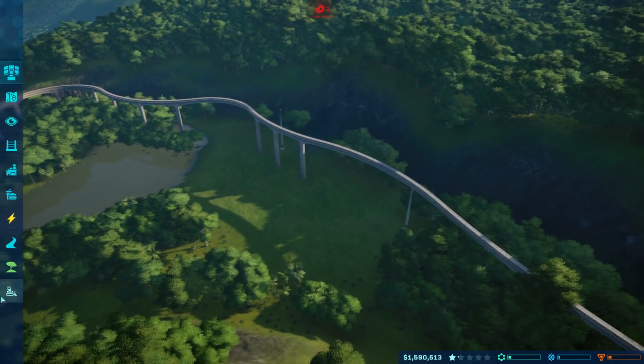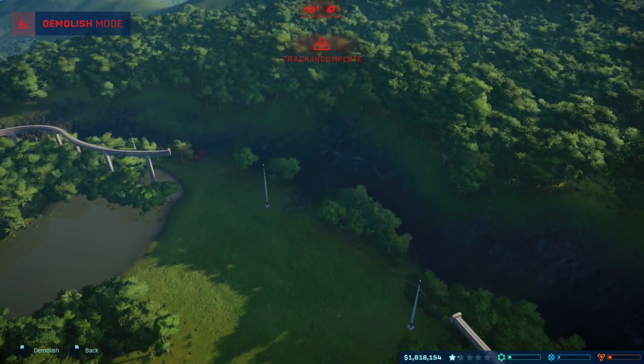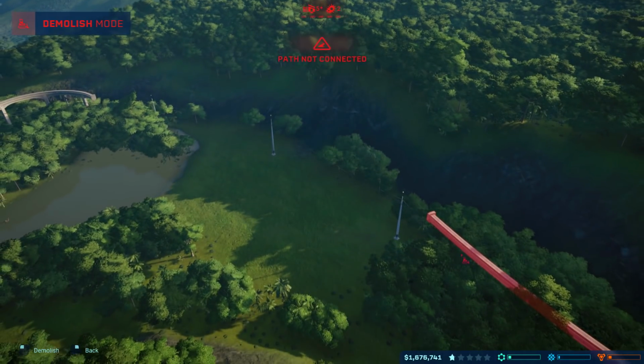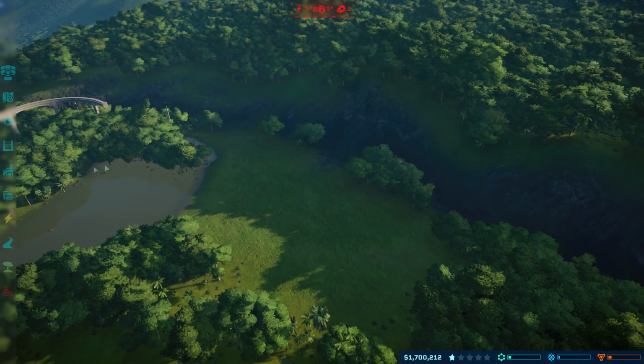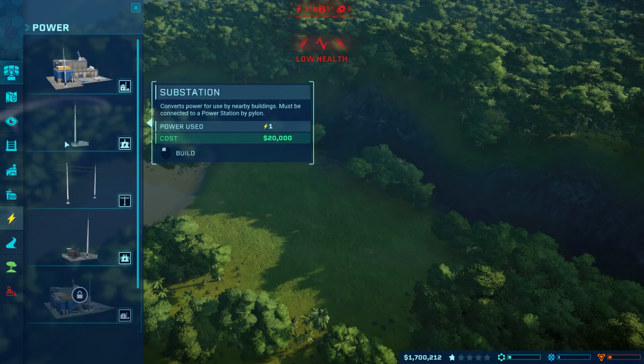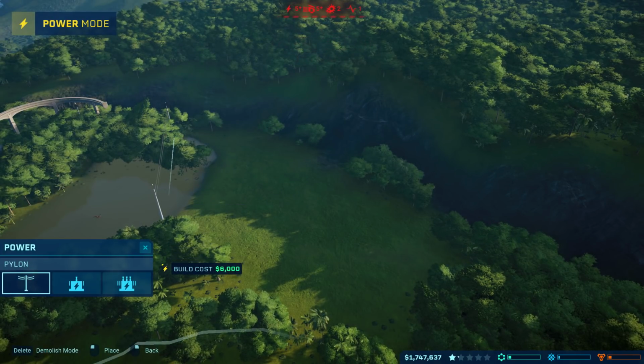We do need to. Yep, we gotta destroy this. We gotta move it, guys. I'm sorry, it's gonna have to change just a little bit. That's gonna have to change just a little bit. And let's go ahead and connect the power first. It's just gonna go straight over like so.